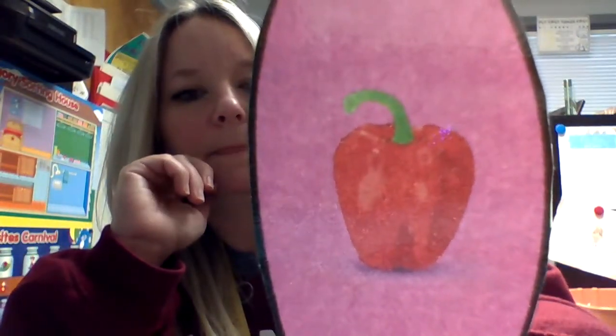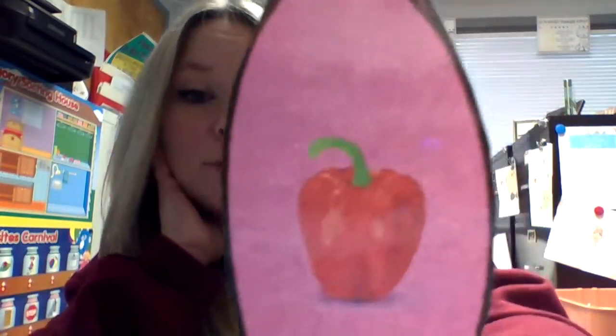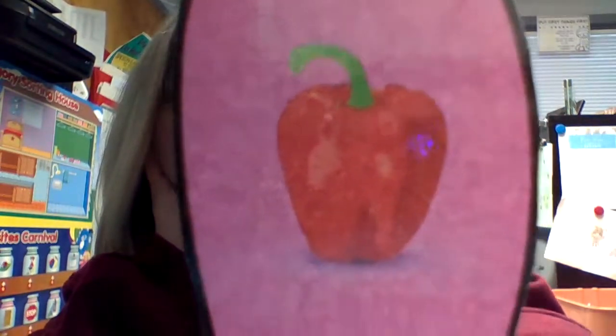What about this? It does kind of look like an apple, you're right. But I think it's a little spicier than an apple. It looks like a red pepper. And a red pepper, what do you do with a red pepper? Yeah, you eat it, that's right. A red pepper is food, something that you eat.